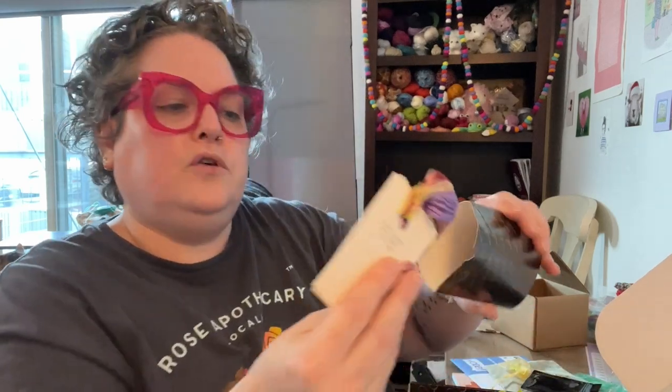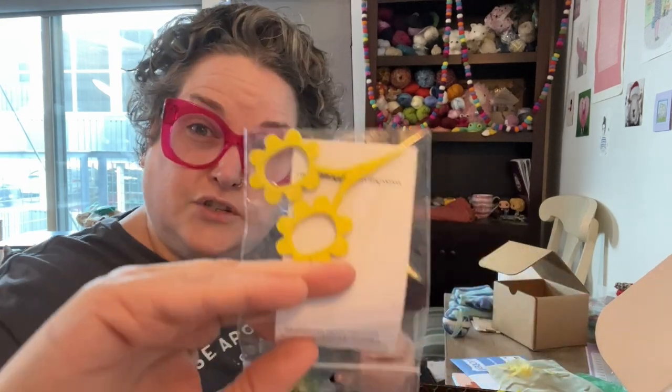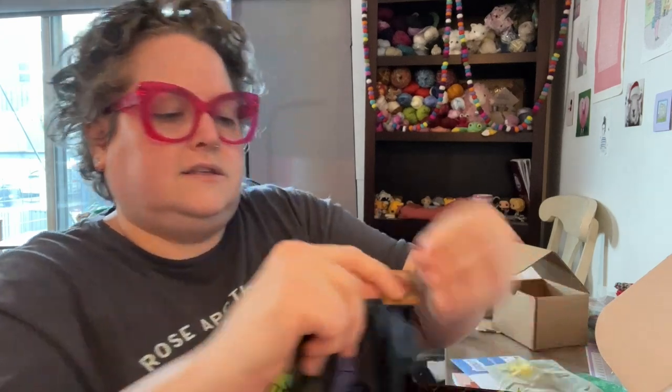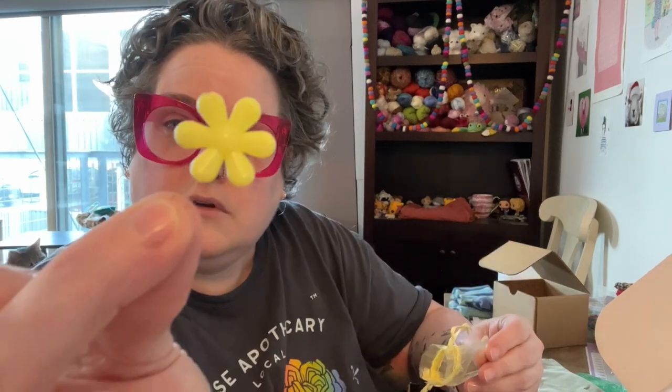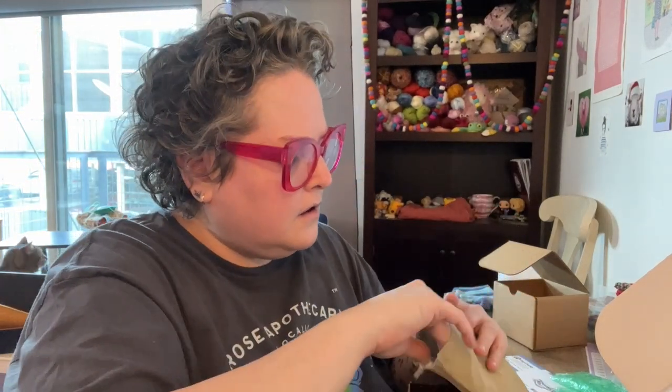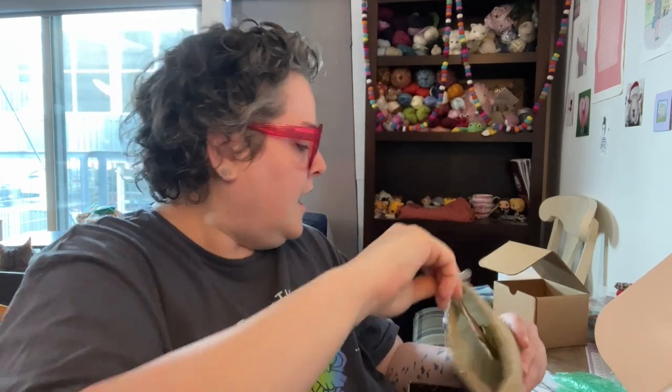We have the beautiful flosses from Forbidden Fiber Co. We have those scissors that are lovely. We have the seed pack needle minder. We have, go back in there. There we go. We have the needle threader. And we have the beautiful glass ornament piece. A lovely, lovely box. Such amazing things.